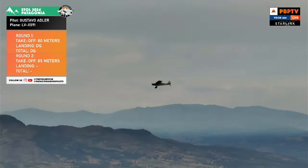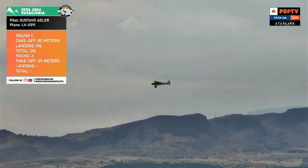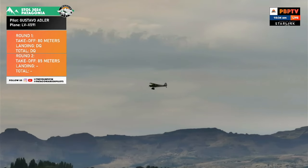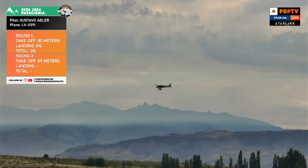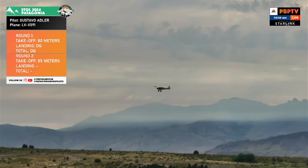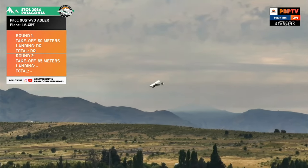Oh yeah, and how many people around the world would love to have the elbow room to be able to go out somewhere and forge your own airstrip into the terrain to go out and fly around in the pretty countryside.